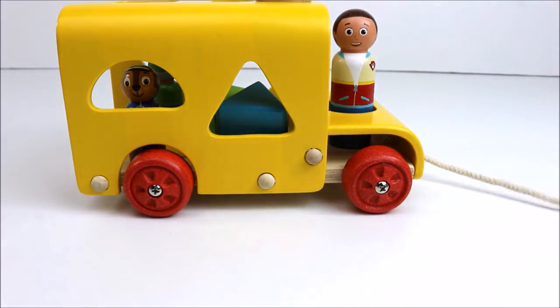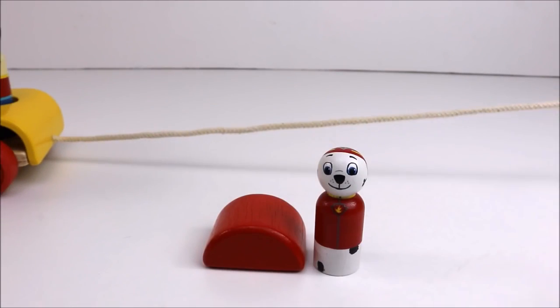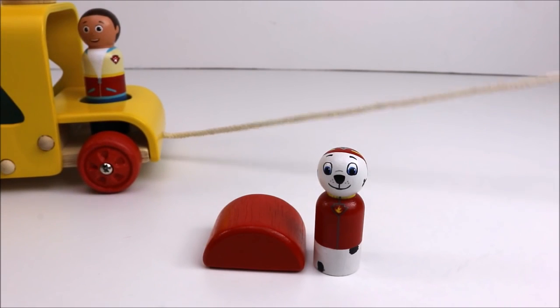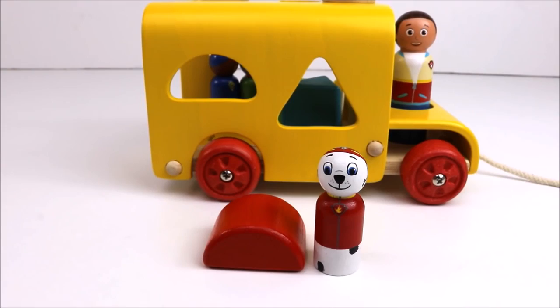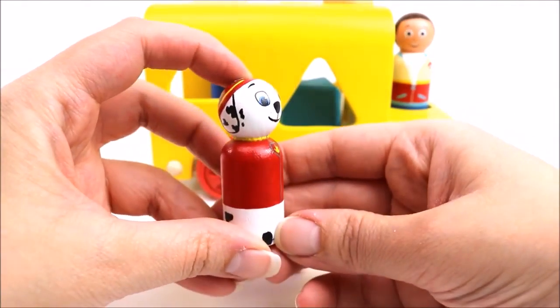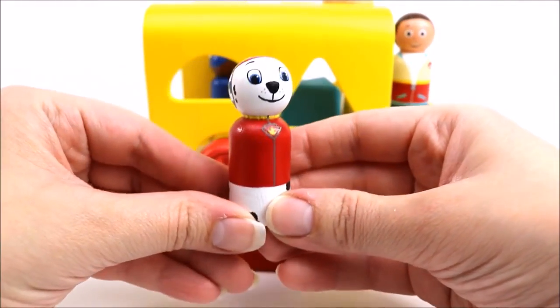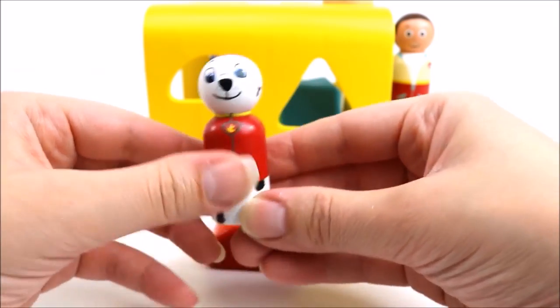Let's see who else wants to go to school. Oh look, we have another Paw Patrol pup ready for school. Who is it? It's Marshall. Marshall is ready to go to school. Hop on!